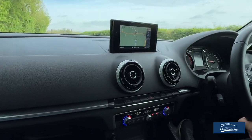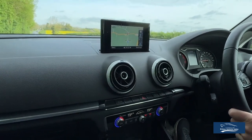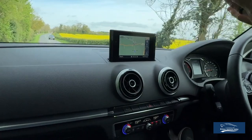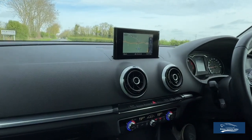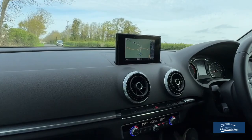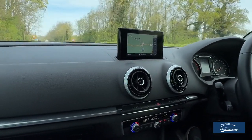Two keys with it. It's got a really nice spec as well, so Sport looks good anyway, but it's got the comfort pack, which gives you your cruise, parking sensors, your auto lights and wipers and dimming mirror. It's got SD card based nav as well, plus the MMI all connection. So yeah, really, really nice little car. Looks lovely in black. It's got the rear privacy glass as well. So very, very impressed with it.